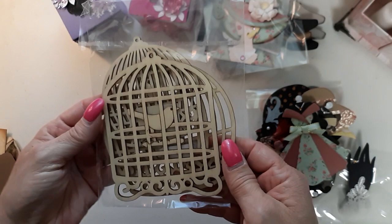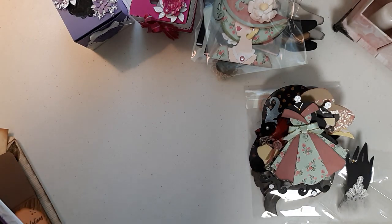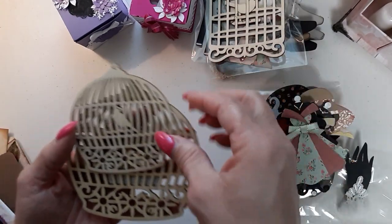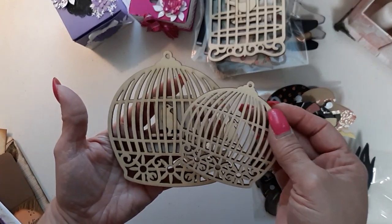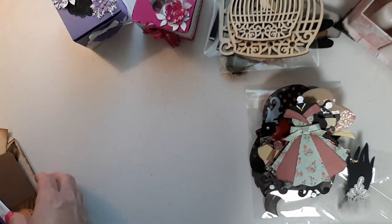And look at all these wooden bird cages that she shared with me. Different sizes, too. Let me get away from the crinkling. Look. Look how pretty. Oh, and I can paint them, distress them, put a little lady or a dress by it. Oh, I love it. And I'm going to try my hand at a shabby chic project. So, thank you.